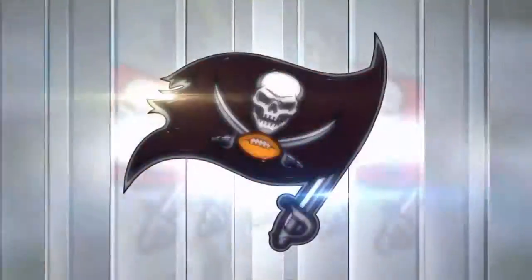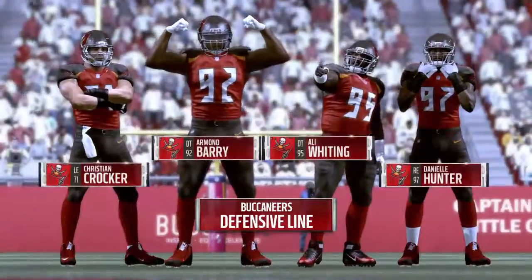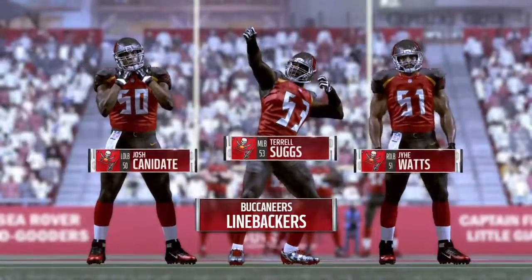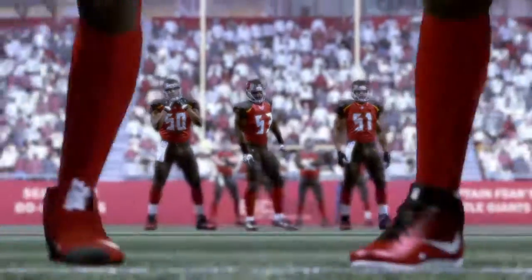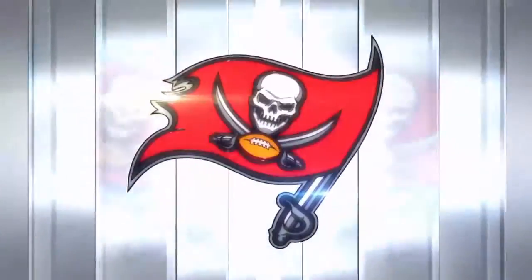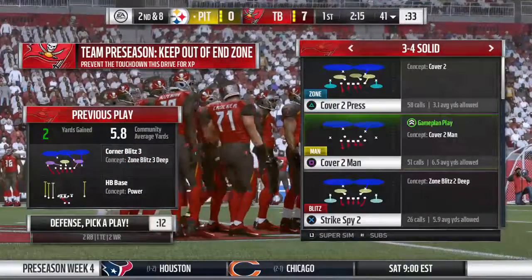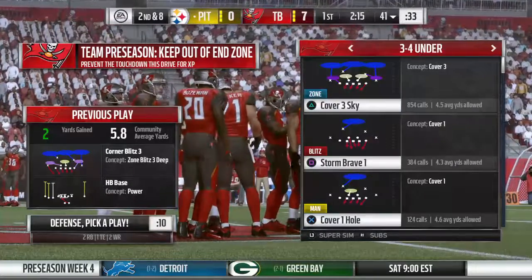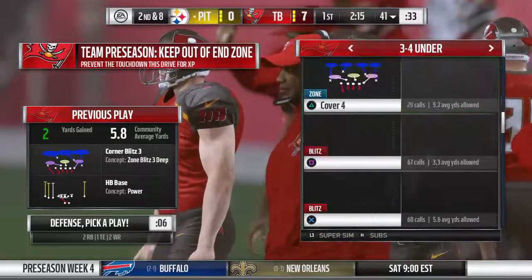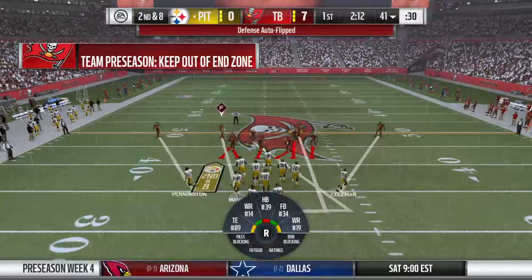2nd and 8. And this defensive line will be looking to control the point of attack. And that's what they've done throughout this season. This is a terrific unit. They play together very, very well, and they don't permit big plays to happen. 8 yards to go here on second down.